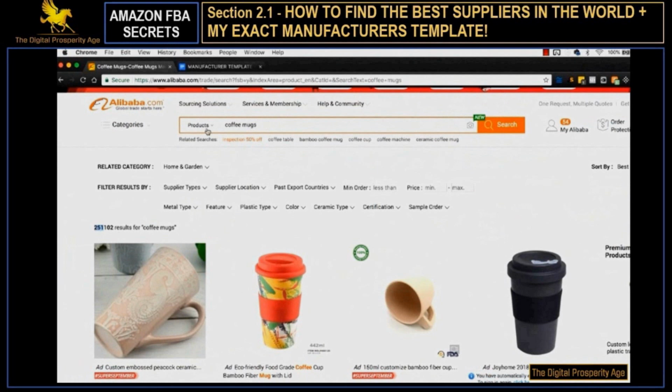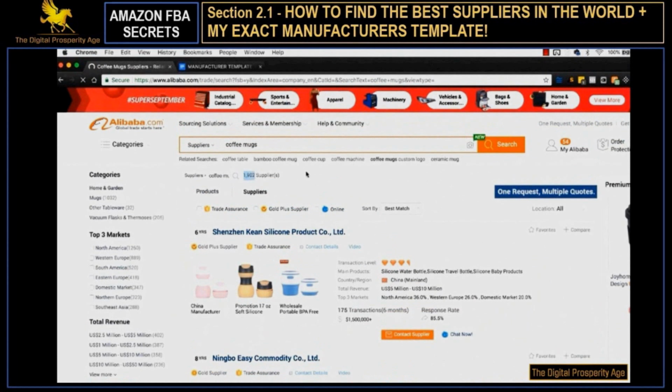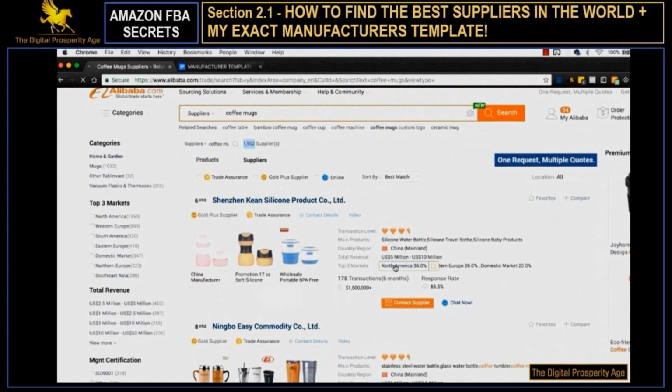And so instead of doing it by products, right, because most of these listings are individual listings, many of which are actually created by the same supplier. So you might say, okay, these four are perfect, so I'm going to reach out to all of these people. But what you might find out is you're sending 4 different emails to 4 different listings, but they're all going to the same supplier. So what I like to do instead is never choose wholesaler, just choose supplier, type in coffee mugs, and hit search, right? And now instead of 251,000 results, there's 1,902 suppliers, right? It makes it much easier, and it'll save you a lot of time, rather than wasting your time sending 251,000 emails.